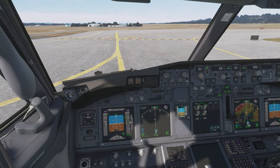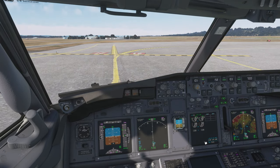Before takeoff checklist, last five green lights, stabilizer trim 4.5 units set, before takeoff checklist completed.